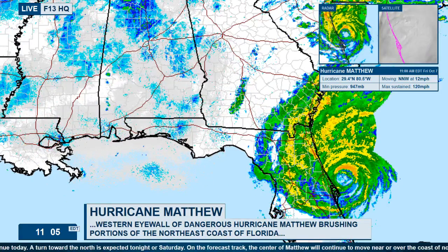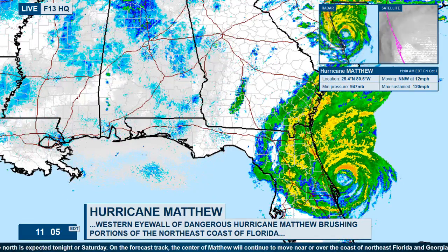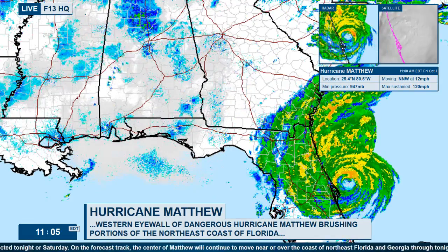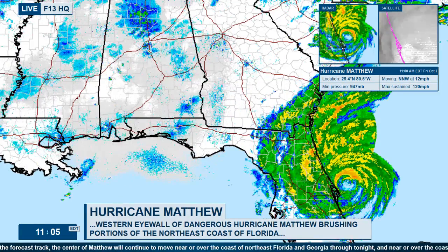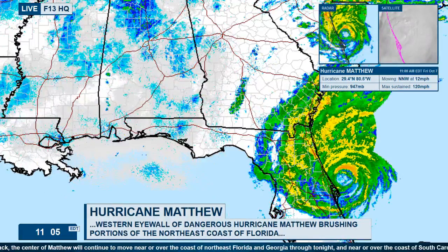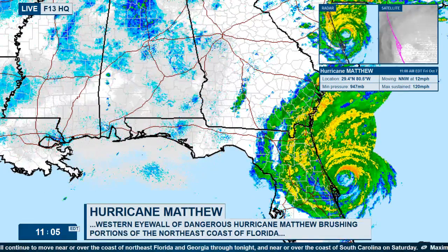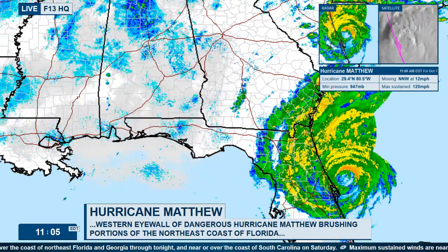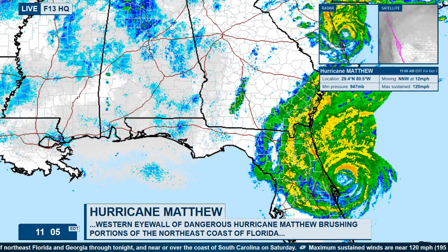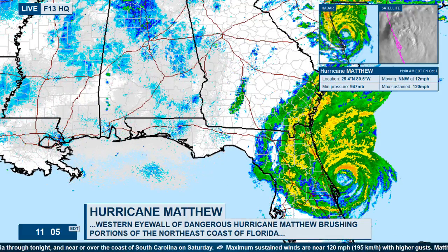A wind gust of 69 miles per hour was recently reported at St. Augustine. The latest minimum central pressure reported by an Air Force Hurricane Hunter plane was 947 millibars, that's 27.97 inches. I'll read out the hazards. Hurricane and tropical storm conditions are expected to continue over the warning area in Florida today and spread northward within the warning area through Saturday.